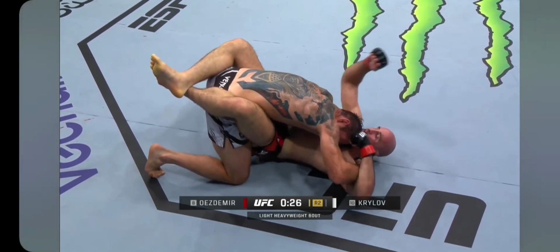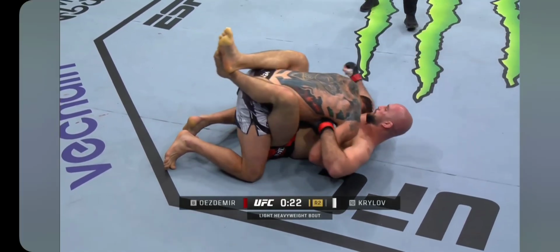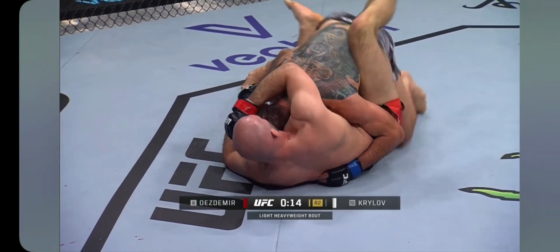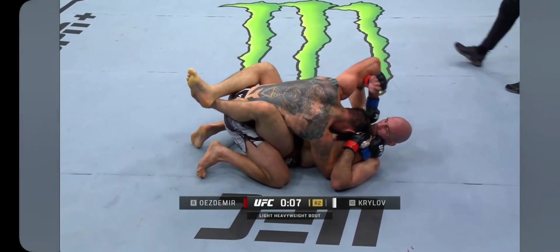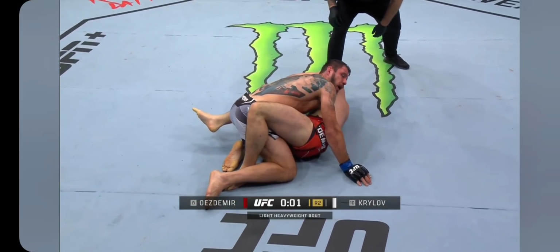I think he rushed it in the first round, right? And Oezdemir made him pay horribly for it. Yeah, that's fair. Stay busy here, guys. Let's go. Andreas Michael was hoping for some more leg kicks out of Volkan Oezdemir. We'll see if in a third round he can get some of that part of his game going. A strong second frame for Nikita Krylov. We will stay here between rounds.